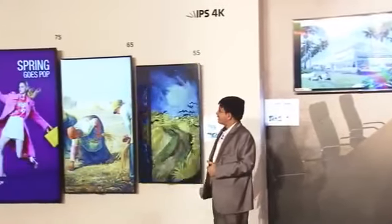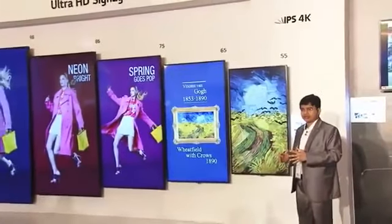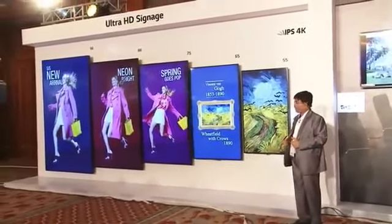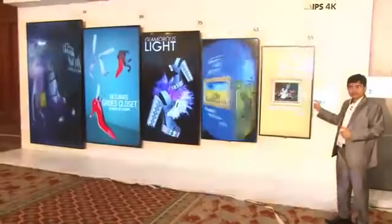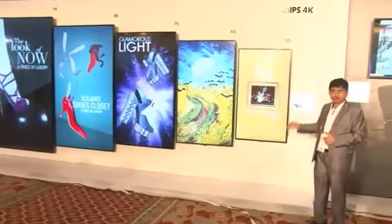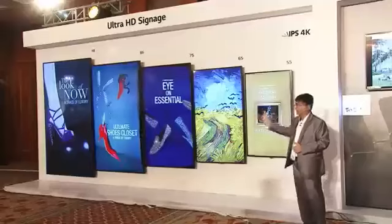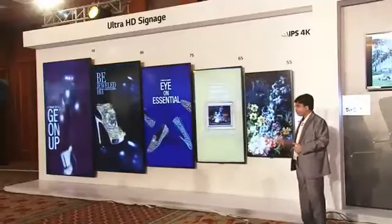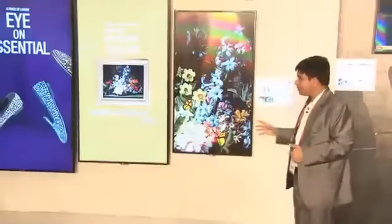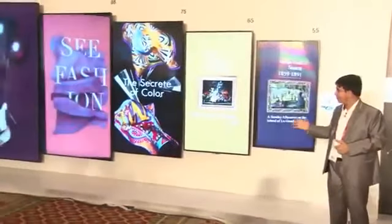You can see this is the Ultra HD signage zone. Various applications require various kinds of products. The most important part is that you have the signages based on the displays. LG has a range from 49 to 98 inches. Today we are presenting 55, 65, 75, 86 and 98 on this wall. You can see these are all IPS Ultra HD resolution, which means from any angle you see the product, the glamour is the same.